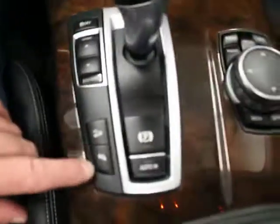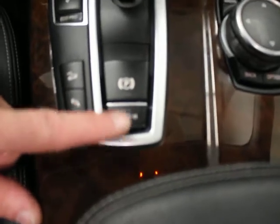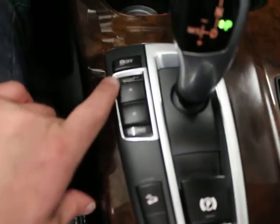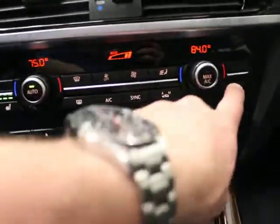So these are your ability to turn your parking sensors on and off. This is a cool feature. This is called auto hold. If you hit that, it'll hold you on hills, either going up or down. Economy and sport mode, so that's nice. So your standard audio system and climate control. You have dual heated seats, dual auto climate control.